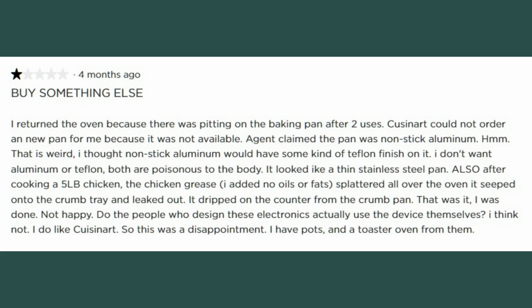Also, after cooking a 5-pound chicken, the chicken grease, I added no oils or fats, splattered all over the oven, and it seeped onto the crumb tray and leaked out. It dripped on the counter from the crumb pan. That was it. I was done.